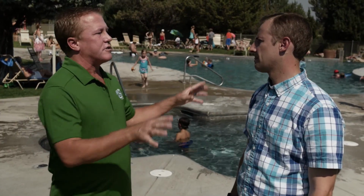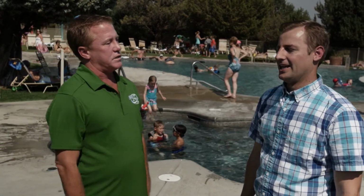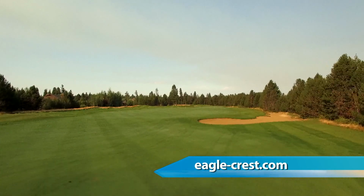How would you describe the top attribute of the whole resort? Like, what's number one on your list? Well, for me personally, I'm a golfer. So I love that there's three courses here. I love the variety that that entails.